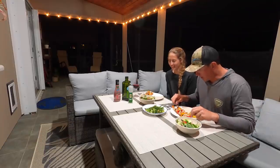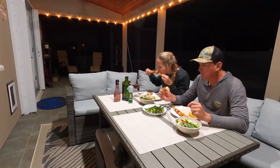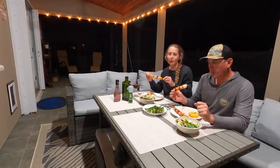Let's try these shrimp. Look at that. Perfection. Delicious, as Luke would say.